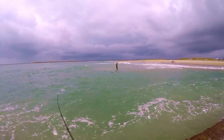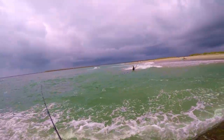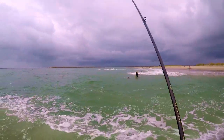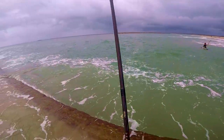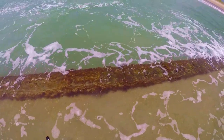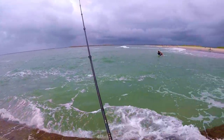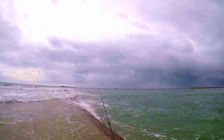I just want to chime in. This could have ended way worse than it did. He got lucky. The lure wrapped around his kite and didn't hit him. But if that were a 4-ounce pyramid sinker, a treble hook, anything like that, it would have been way worse than this. But he got the drift and got out of the water as soon as that happened.